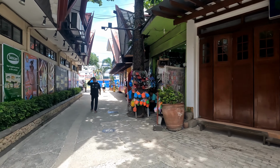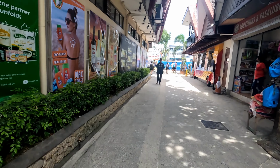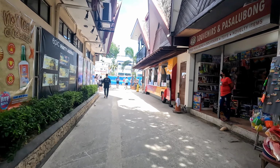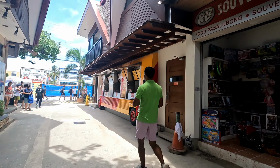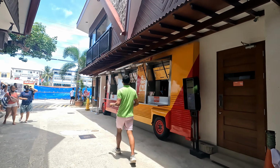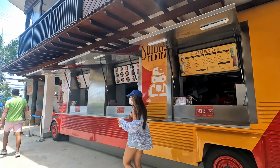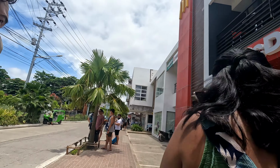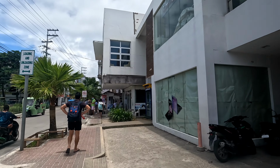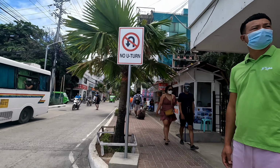Items for traveling and swimming can be bought here. Shirts, sarongs, tie-dye clothes, beachwear, name it, everything's available. Even jewelry and native wood carvings are being sold here. The mall serves as a reference point for meetups with book tour guides and friends as well. After the mall, you can find the main road in Boracay where you can also find a lot of establishments and restaurants.